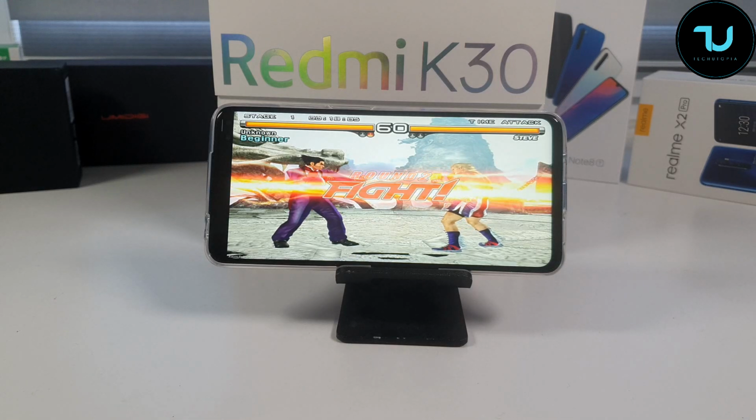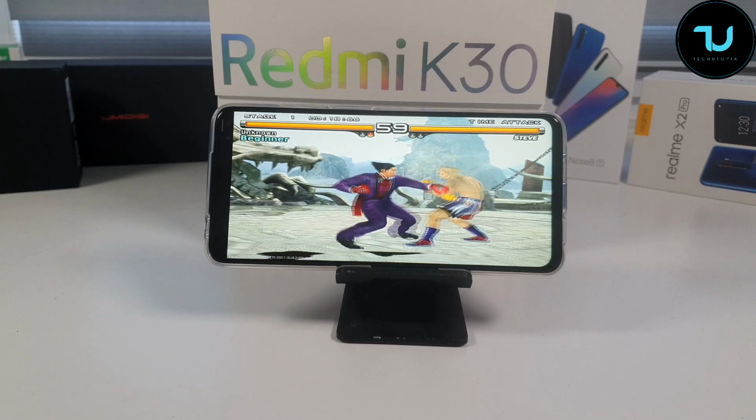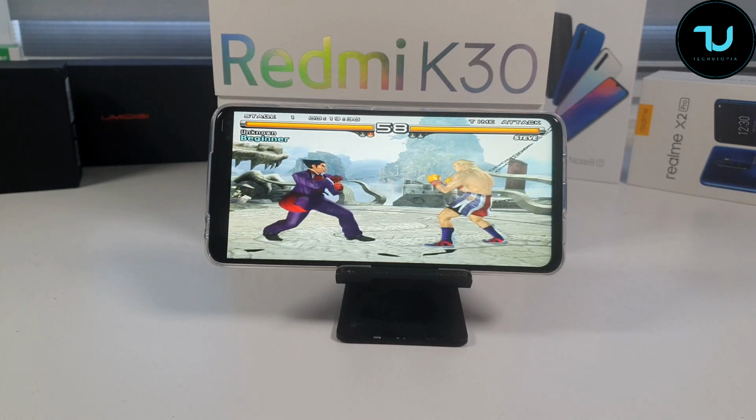Fight. Best compatibility is the best setup for Tekken 5 for this chipset. Again, still not playable. Like I said, this emulator is not optimized for mid-range chipsets.